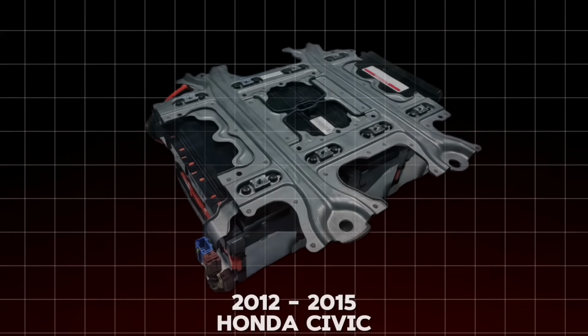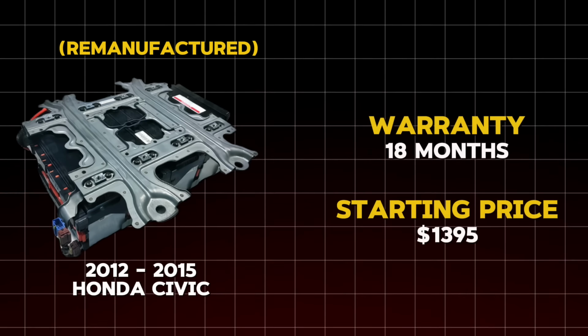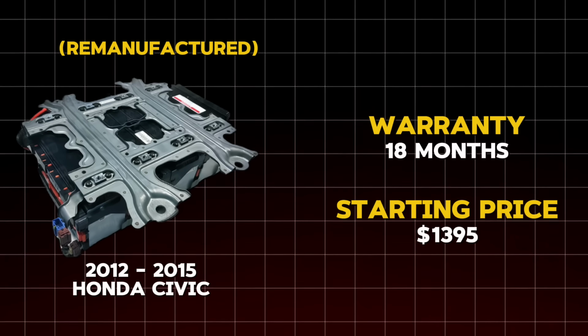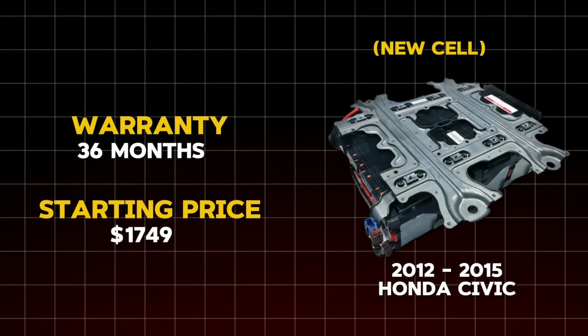We also have a brand new cell option with a 36-month warranty that starts at $3,599. And if you drive a 2012 to 2015 Honda Civic Hybrid, we have a remanufactured battery with an 18-month warranty that starts at $1,395, and a new cell option with a 36-month warranty that starts at $1,749. A lot of you are watching this right now and still thinking that's pretty expensive for a hybrid battery.